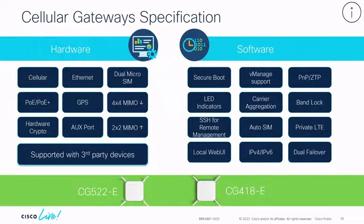Let's look at the specs for a second. As I said, we have two different versions. They share the common chassis and the common software feature set, but there are varieties inside it from a modem perspective. If we look at the hardware side, it's cellular, it has Ethernet, dual micro SIM. It can do 4x4 MIMO downstream, 2x2 MIMO upstream. It has an auxiliary port, so we can do reverse SSH to a router or reverse console. And we can do hardware crypto as well. And it's supported with third-party devices.